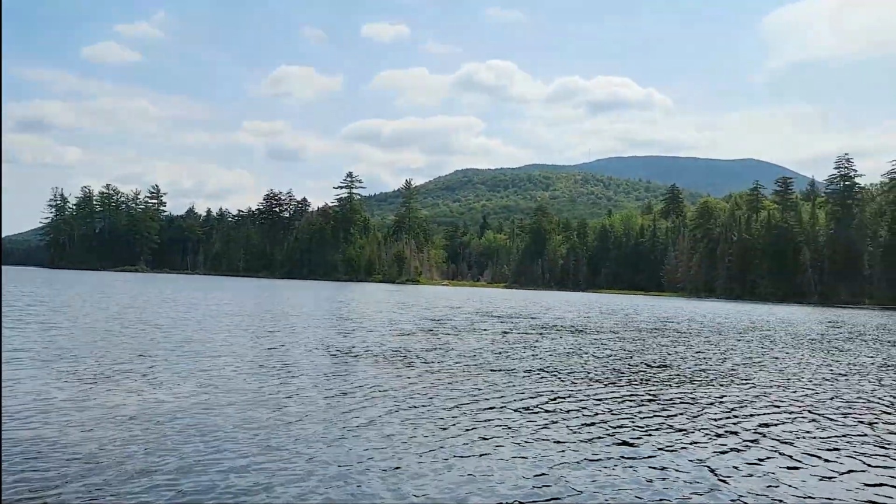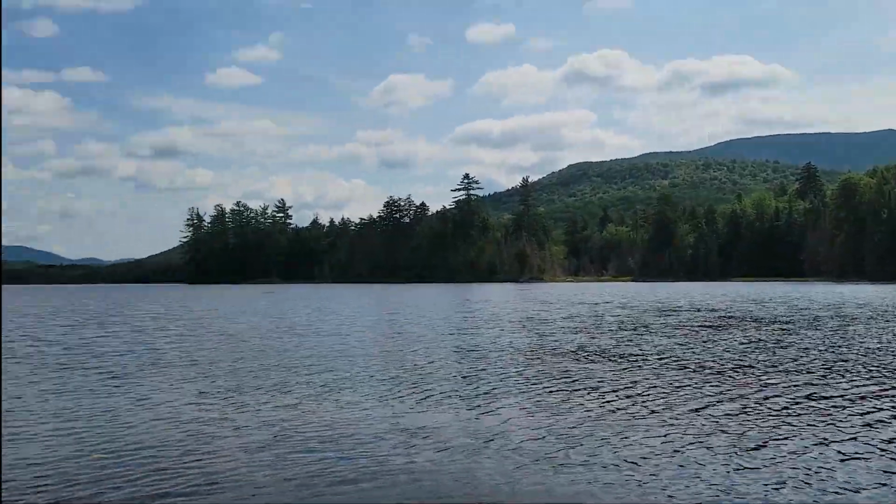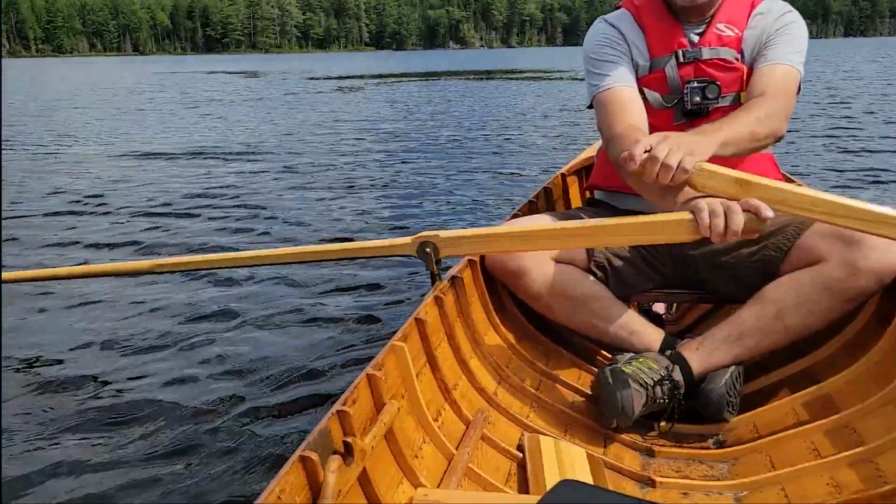It's pretty neat. There's Blue Mountain. The boat's not very thick. No, it's not.